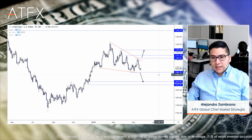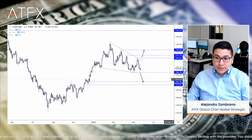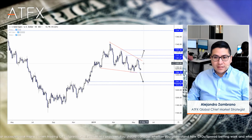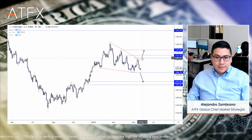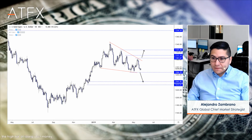But here, technically, there's no solid pattern to trade. I do acknowledge that there's support at 1266, and we can probably go back to the midpoint here, but I think this is going to converge more here, and then we'll have some sort of a break. It becomes interesting on a break to the upside, and also interesting on a break to the downside.